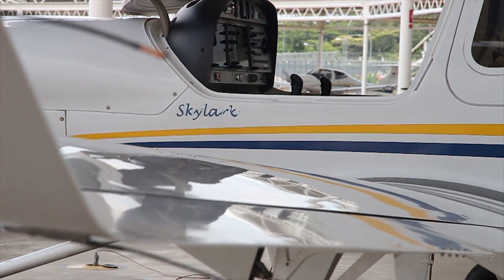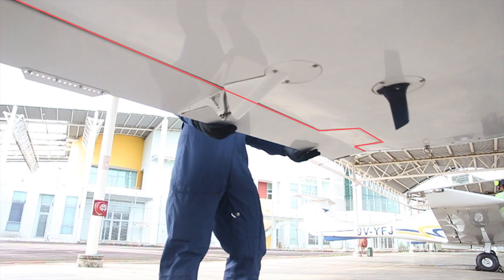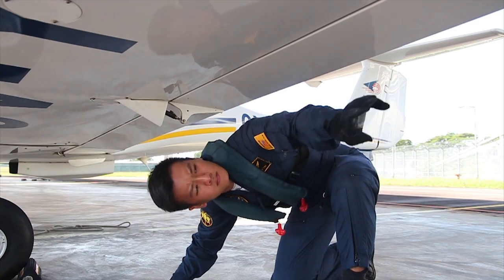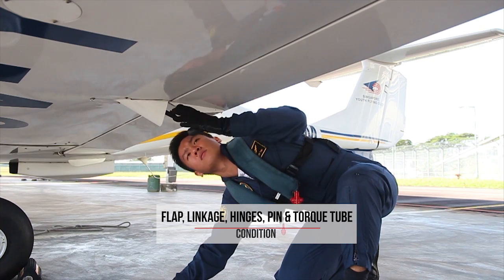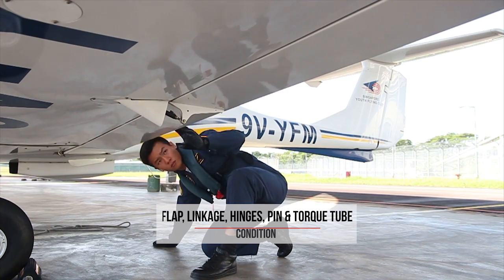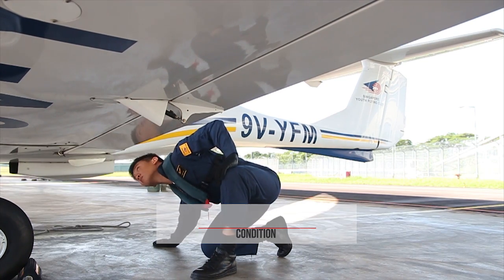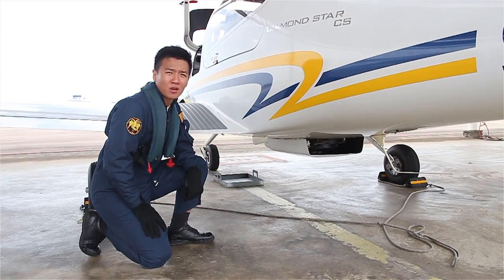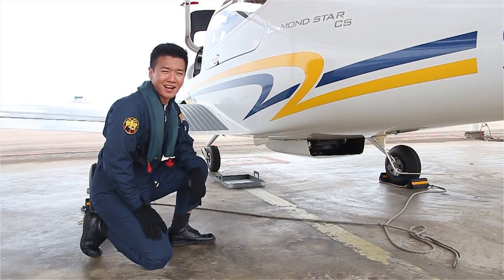Likewise for the elevator. Be careful where you place your fingers to avoid finger trapping. Check the condition of flap, linkage, hinges, pin, and torque tube. Do not manually move or apply force to the flap, as it is electrically controlled. Once done with the flap, we move on to the left side of the fuselage.